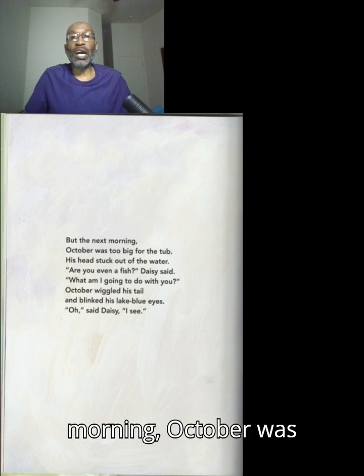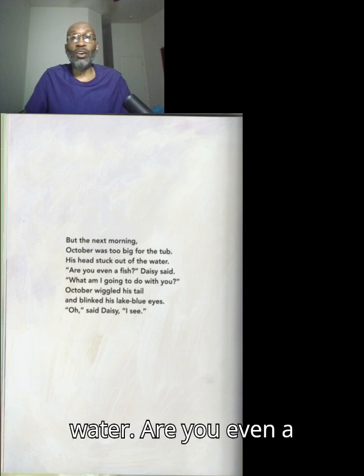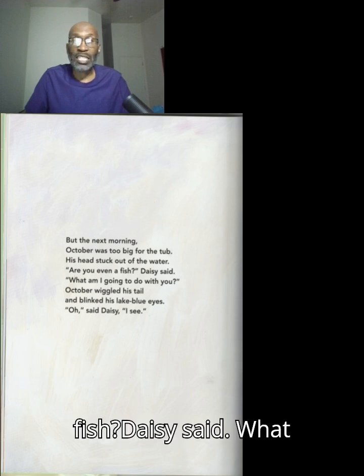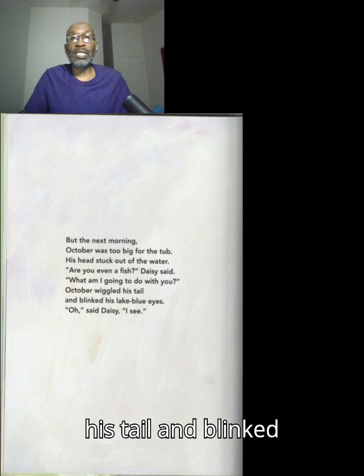But the next morning, October was too big for the tub. His head stuck out of the water. Are you even a fish? Daisy said. What am I going to do with you? October wiggled his tail and blinked his lake blue eyes. Oh, said Daisy, I see.